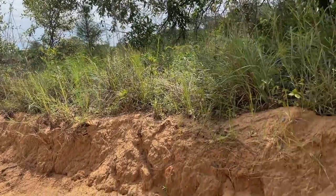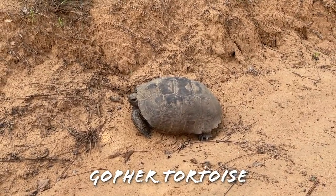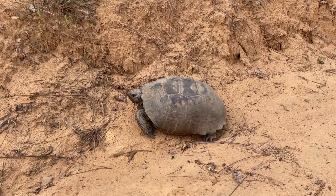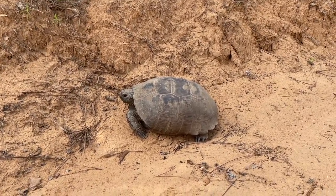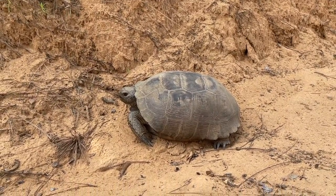All right, guys, we just cruised a big gopher tortoise. Look at that. This is not a species we get to see too commonly in the Sandhills. There are a lot of them here, but it's just not very often you actually see them. And usually when you do, it's in the summertime when I'm down here the least often. So really cool. Second video in the last couple of weeks that we've gotten to find a gopher tortoise.